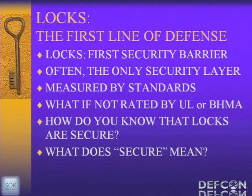Oftentimes, they're the only security layer. We talked in detail about U.S. standards, Underwriters Laboratories and BHMA in the past, and specific lock manufacturers' adherence to those standards and reliance. And ultimately, you as the consumer, how do you know if those locks are secure?